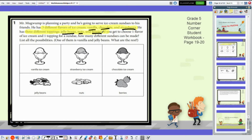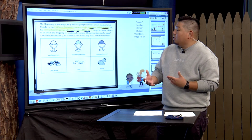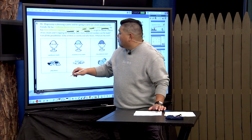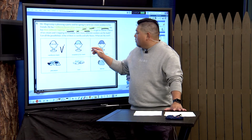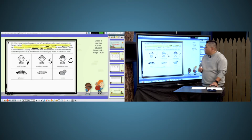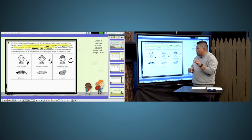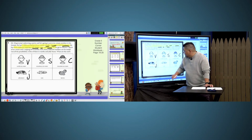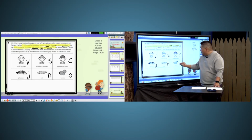So what we can do here is come up with a system that uses symbols to help us figure this out. For ice cream flavors, we know we have vanilla. Let's use the letter V. Strawberry, S. And chocolate, C. So for our ice cream flavors, we have V, S, and C. We can only use 1 of them and match it up with 1 topping. So we have jelly beans, let's use J. Nuts, we'll use N. And berries, we'll use B.